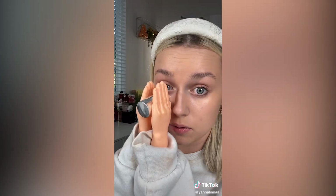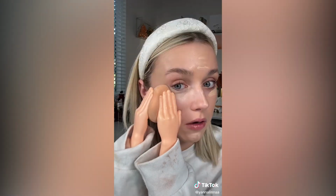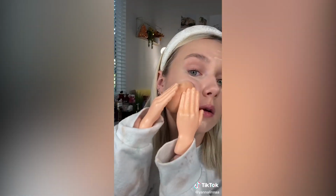Concealer's next. Oh my god, I'm gonna poke my eye out. Why did I think this was gonna be easy? I think I'm getting a hint of it. Or not. Oh my god. My hands are hurting, but bronzer is next.